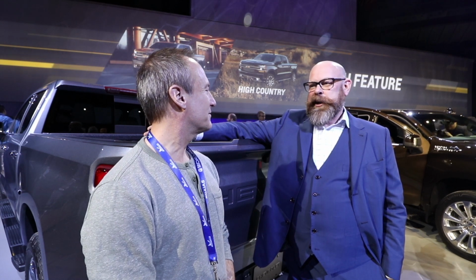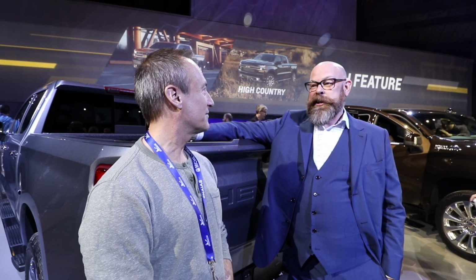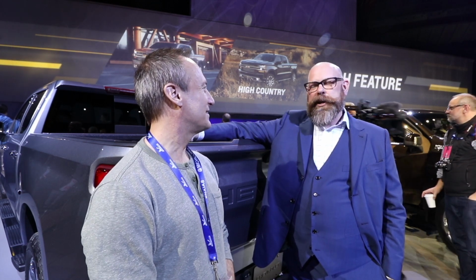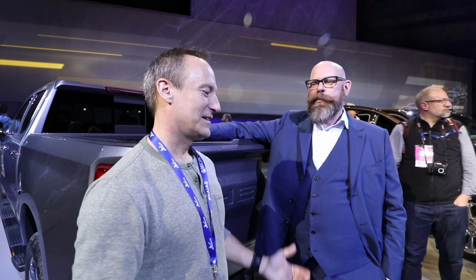Throw on top some lightweighting, mixed materials. You have aluminum where you need it. You've got different types of steel throughout the body. That's a pretty exciting, I would say, groundbreaking truck.